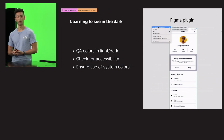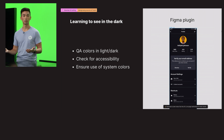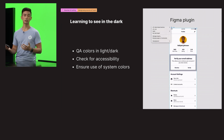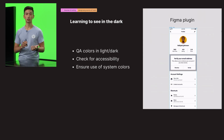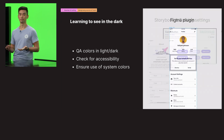And lastly, dark mode. A lot of our user base relies on it, especially drivers at night. And so we strive to test our experiences in both light and dark modes in all of our design and development environments. We created a Figma plugin that scans a selected frame for system colors and swaps between the light and dark counterparts with a single click. This helps teams see the actual dark mode experience early on in order to QA the color choices and ensure an accessible viewing experience. Lastly, with this plugin, we found that designers are actually now a lot more likely to use system colors in their work, which is a great benefit.